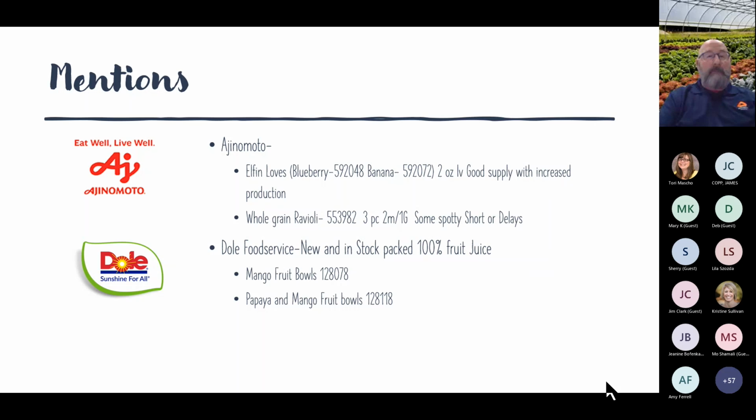Dole Food Service, Dole fruit cups, and we're using a lot of fruit cups these days. They've come out with 2 new fruit cups, mango fruit bowl and a papaya mango fruit bowl. Both are very good. I will have samples at the show this weekend. If you like samples, just reach out to me or any of my Affinity colleagues, and we will get you those samples as soon as possible.